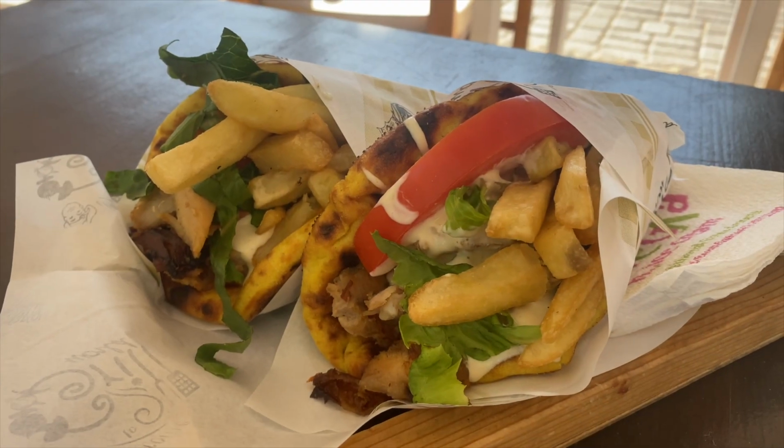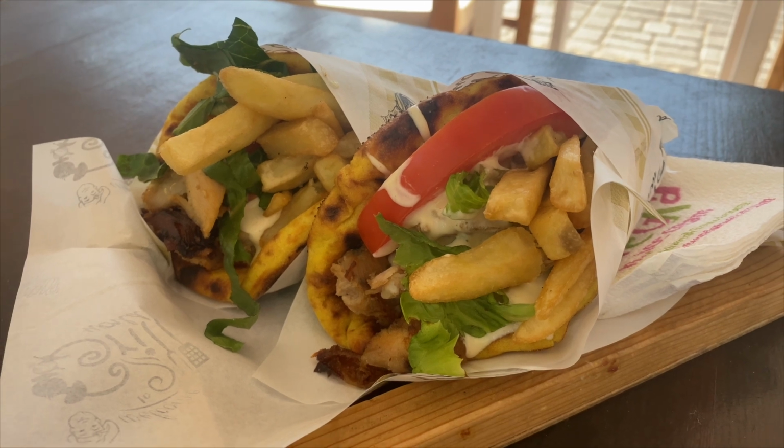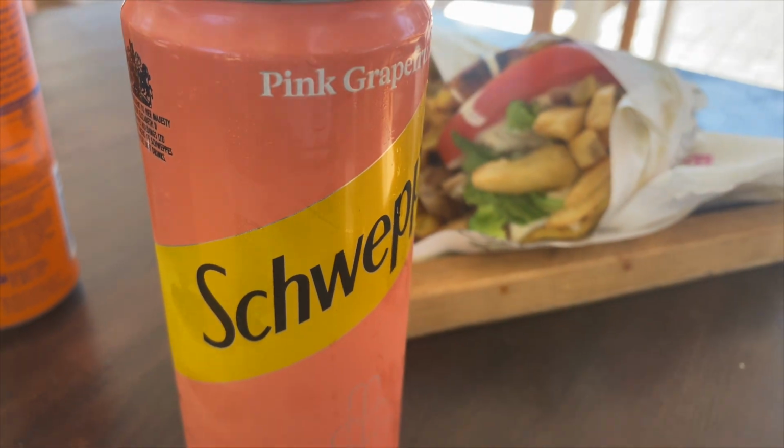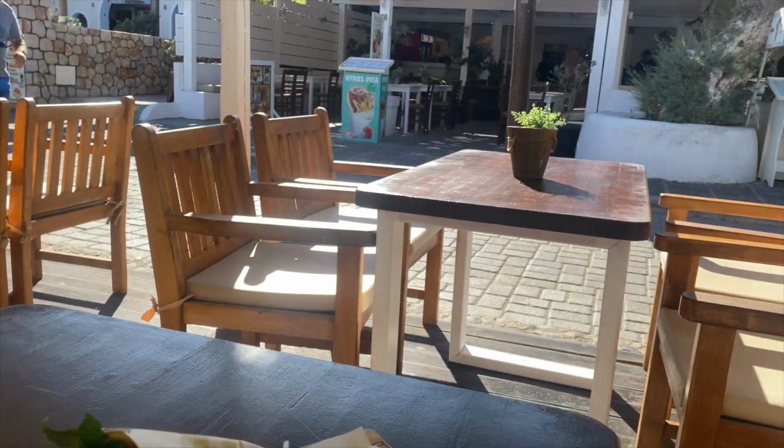We actually couldn't come to Greece without having a gyros, so we both had a chicken one. I also had this pink grapes drink, and this was in the Kamari area of Santorini.